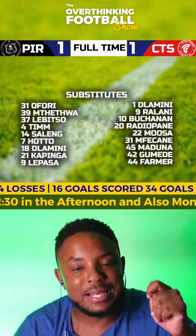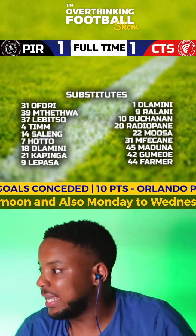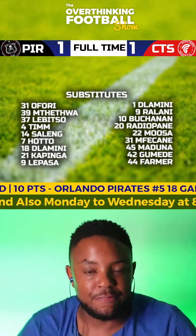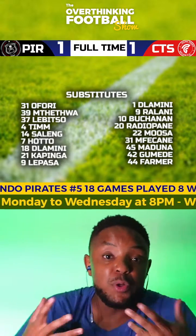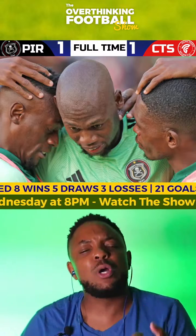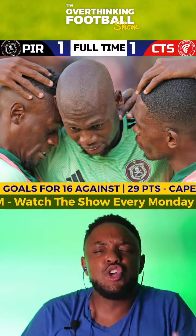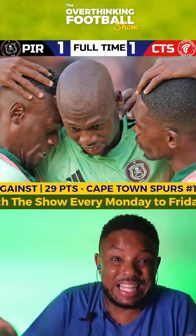Because this wasn't a Cape Town Spurs team that was sitting in a low block. This wasn't a Cape Town Spurs team that was waiting and defending and waiting for transition. Both teams were very open and they were going at each other. And that's another reason why I look at Jose and I say, fine, you might have had thoughts about some of the subs, but how do you make 4 or 5 subs that can destabilize everything?